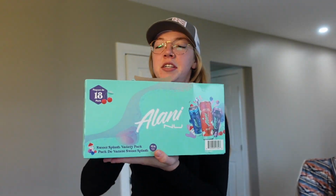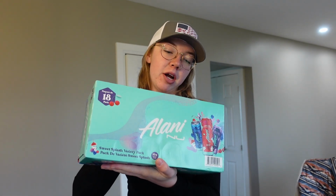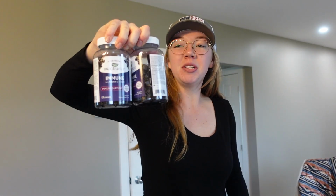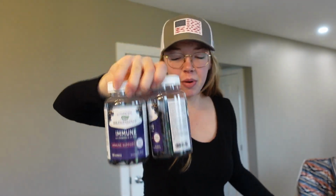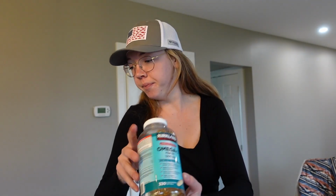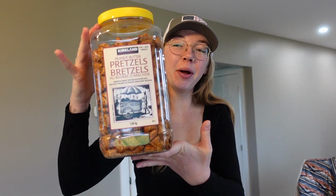Alani new energy drinks, the mix pack, cherry slush, breezeberry, cosmic stardust. These are my favorite energy drinks. I always go back to them. This pack of Swiffer dusters. 2 bottles of these immune sambucus gummies from my parents. Some fish oil. I got the Kirkland brand this time. These are my favorite snacks, and those are the peanut butter pretzels. A jug of Epsom salts, because I'm almost out and I love taking baths with this.